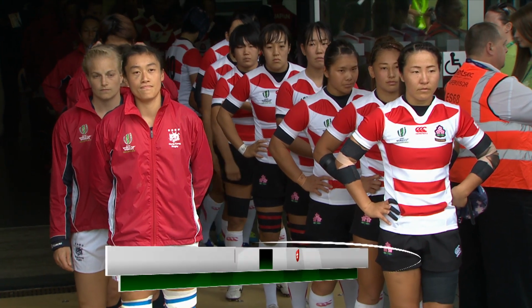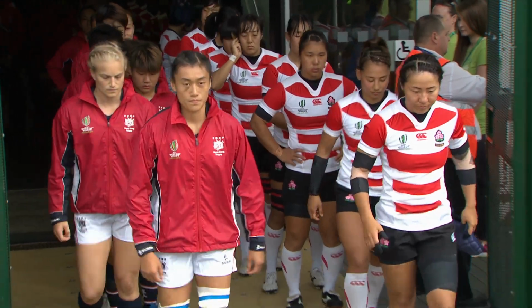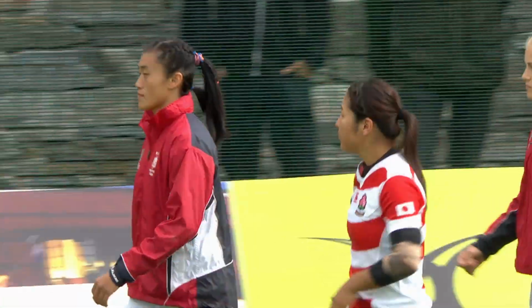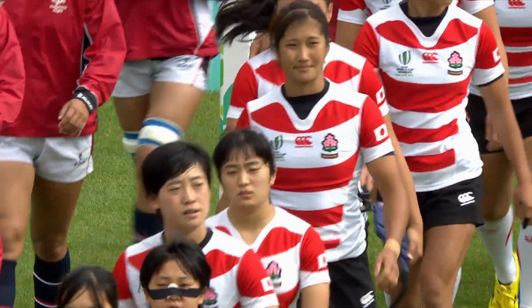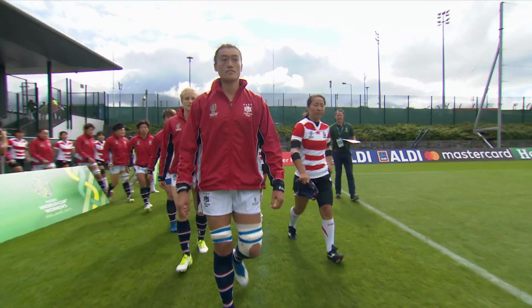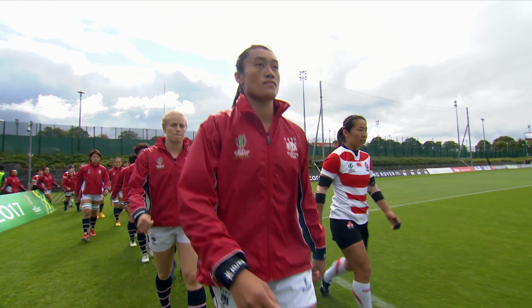Two teams waiting patiently for their final outing. Familiar foes, of course, for both Japan and Hong Kong. The Cherry Blossoms, well, they've got a dominant history between these two. They've only lost one in 16 encounters, though they'll be aware, as we all are, of the improvements of their opponents through the course of this tournament.